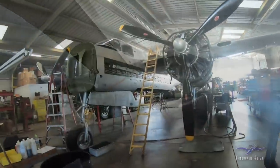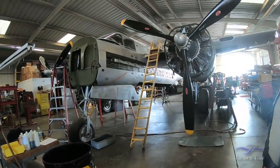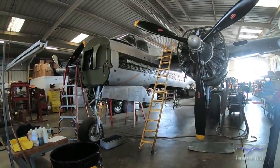So anyway, coming out for Living Legends of Aviation and checking on the A-26. It's not been a front burner project. I remember 2 years ago they said, yeah, when you come out next time it's going to be taxiable or running. That was 2 years ago. Anyway, so here we are. So what's happening? We're in the process of getting ready to run the engine.